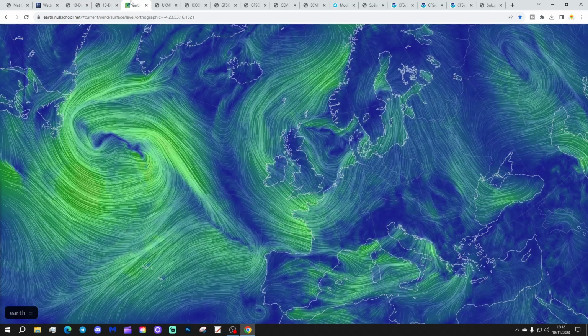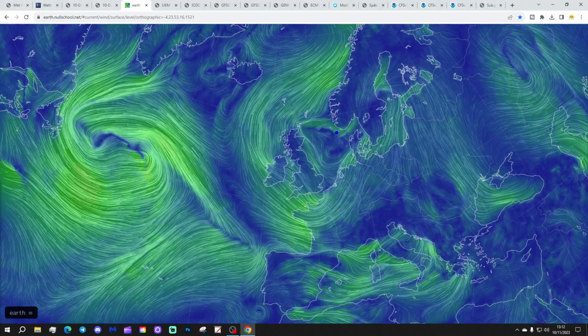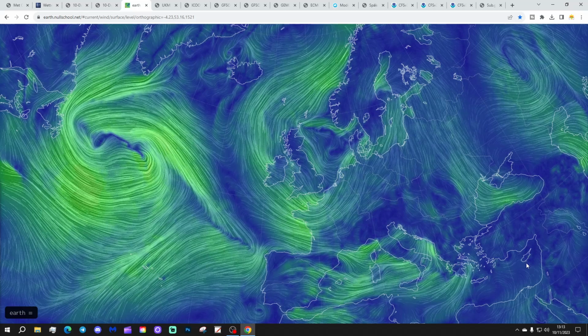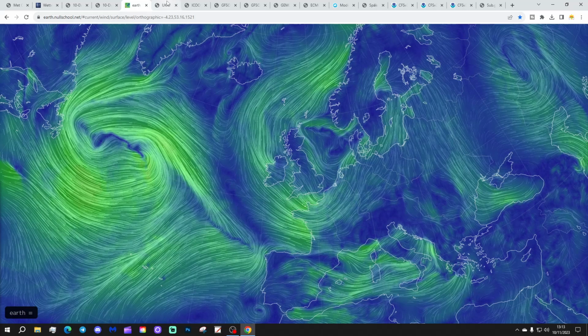The latest wind flow map from earth.nullschool.net shows we're between low pressure areas today. We've got one low in the North Sea, and more low pressure in the Atlantic. In between, we've got a ridge beginning to build. That is going to be killing off the showers and giving us a drier afternoon. Tomorrow should be mostly dry as well, and then the rain returns as we get through into Sunday.